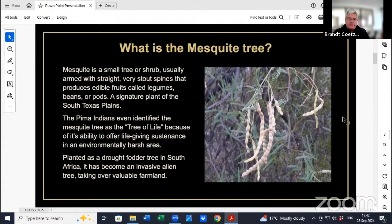That's for sheep and goats and cattle, but unfortunately, all the animals, whether it's rodents, whether it's birds, every animal just loves the seed pods. But the seeds inside these pods are very hard to break, even in the digestive system of the animals. So that is why they plant the seeds all over Namibia as well as over the Northern Cape. We are currently sitting with more than 8 million hectares in the Northern Cape alone that's infested with the mesquite tree.